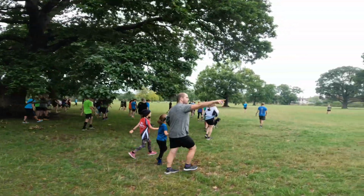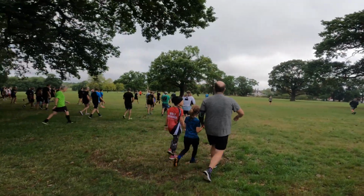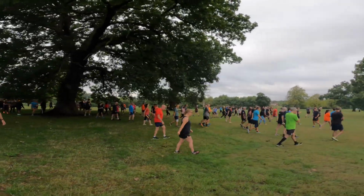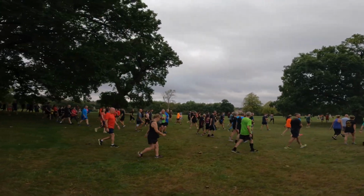It's just a short walk across to the start, and as you just heard the run director say, one of the gates is closed, we can't get it open, so they're just doing a slight detour around it. Looks like a really good turnout, certainly more than 300, which is the average number for this parkrun.